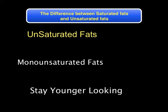It's because every one of their cells is fighting against what they're putting into their mouth and fighting against the rejuvenation and regeneration that would normally take place. So as you can imagine, looking great and staying younger is also very important to do with the amount of fats that you eat as well.